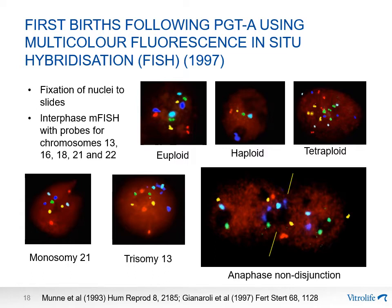Although this undoubtedly helped some women having IVF avoid pregnancies affected by these viable trisomies and monosomies, randomized controlled trials showed that pregnancy and live birth rates were not significantly improved, and it was realized that the limited number of chromosomes which could be analyzed routinely by multicolor FISH was one of the main limitations.